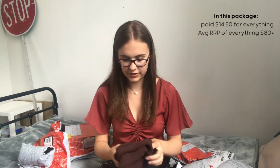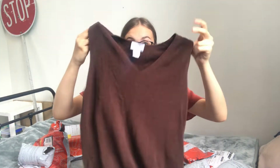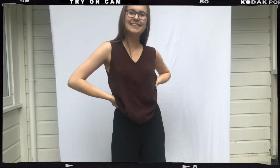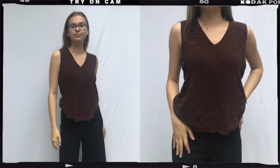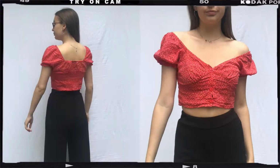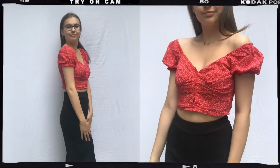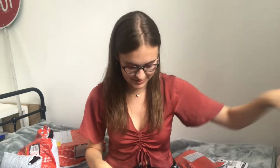Oh, yo. Okay, this was a bulk buy from one person to lower the shipping cost for me again. And I got this brown vest. Very trendy, very in right now. And of course, brown is coming back as well. So that's perfectly on trend. And then I got the Princess Polly crop, but it's a replica of it. Oh, it's from Paper Closet, but it's definitely a copy of the Princess Polly one.